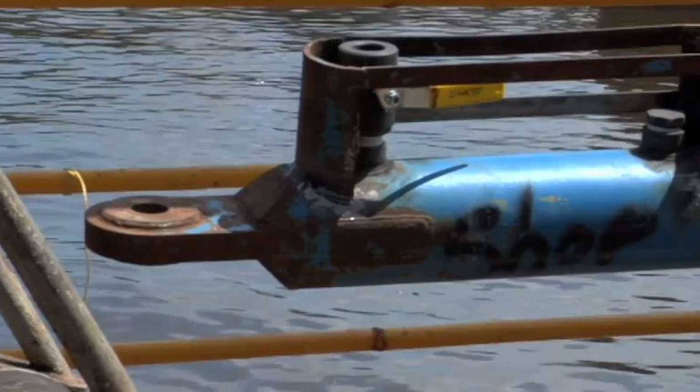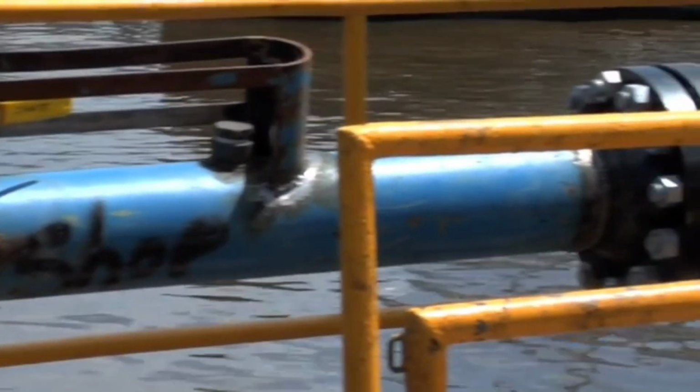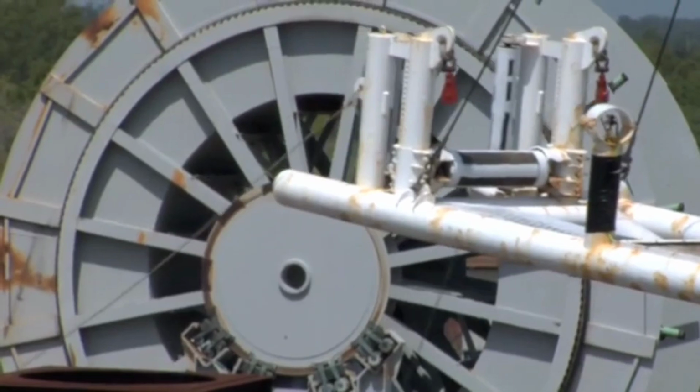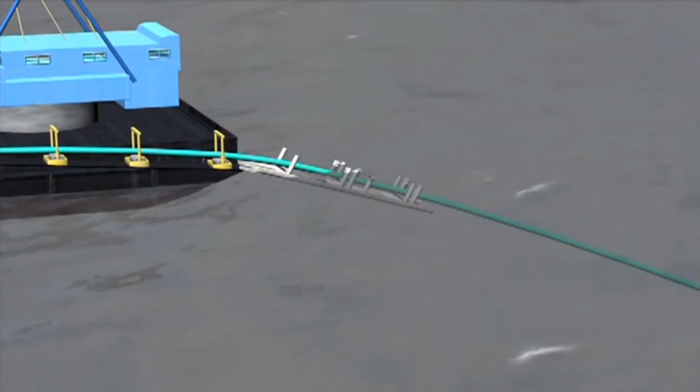At the end of the pipeline, the crew installs a connection called the startup joint that anchors the pipeline during unspooling. Before the Chickasaw departs, the crew attaches a metal pipe ladder called a stinger. The stinger prevents the pipeline from kinking or bending as it unspools.